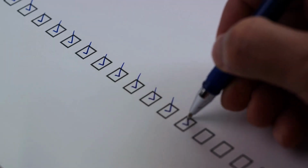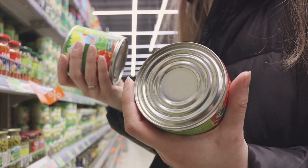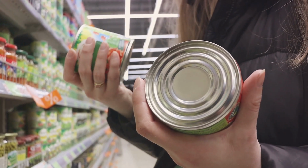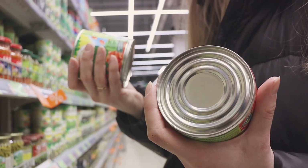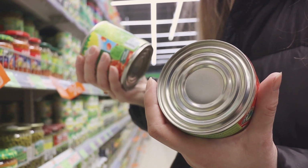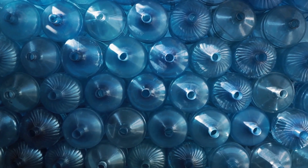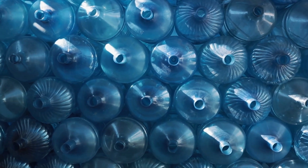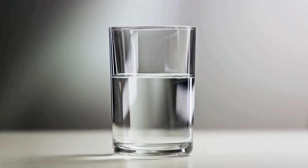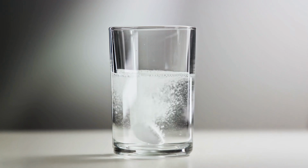First on our checklist is food. Stock up on non-perishable items that last long and require minimal preparation. Think canned goods, dried fruits, nuts, seeds, and whole grains. Remember, you're aiming for balanced nutrition here, not just calories. Next, water. It's recommended to store at least 1 gallon per person per day. This accounts for both drinking and sanitation needs. Consider investing in water purification tablets or filters to ensure you have clean water if your supply runs low.